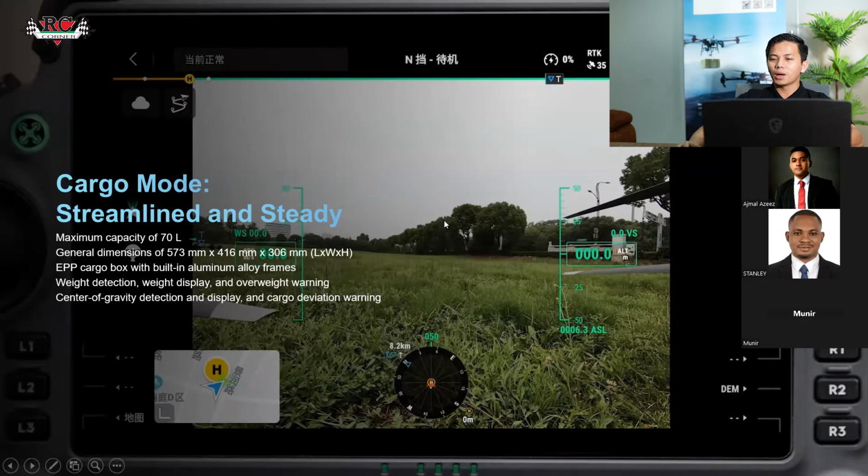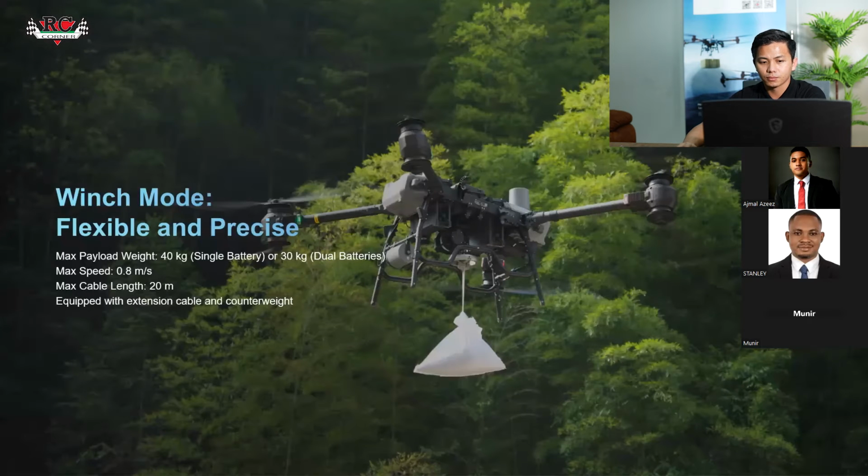Of course, some people say because this has 17 liters, it can post all the cargo. But it depends on the weight, so you need to make sure. And the drone itself has an overweight warning. Also the center of gravity, CG, detection display, because as we all know, when flying an aircraft, the CG is very important. So it will also have a CG detection system for the safety of your aircraft. Now, the winch mode.